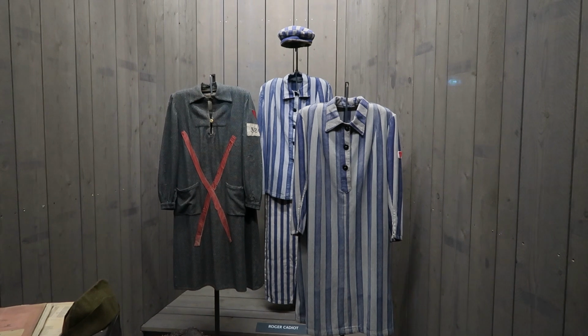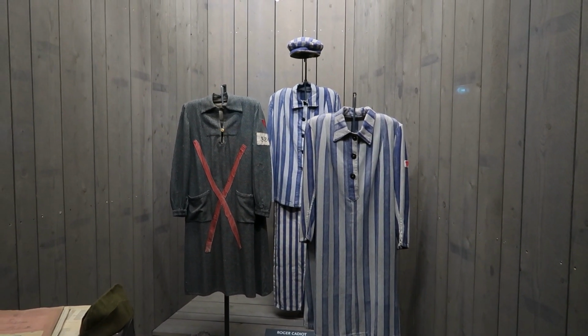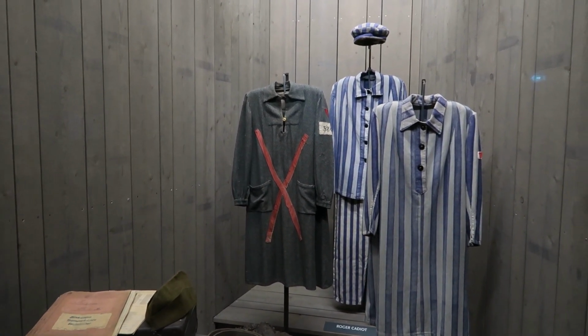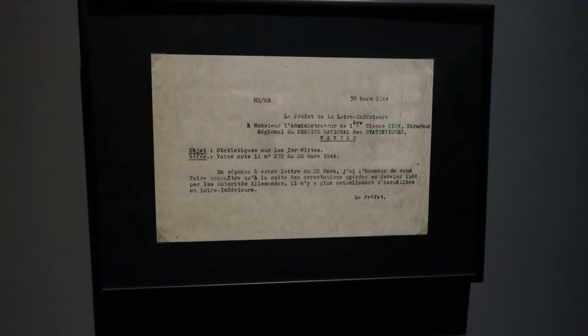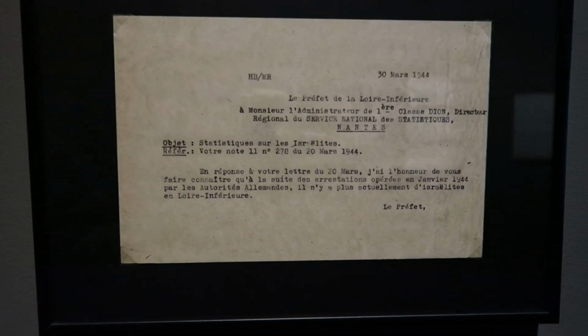And there's all the information down here, all in French, which I've had translated to me, about their stories, how they were captured, what happened to them. Janine here, on the left, was due to be hanged the next day before she was liberated, so incredibly lucky to have survived that ordeal. This letter states that they have successfully removed all Jews from Nantes. Just the evil things the Nazis did.